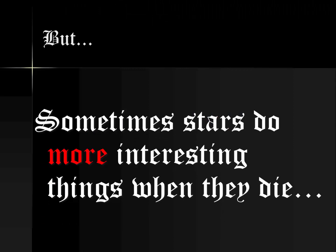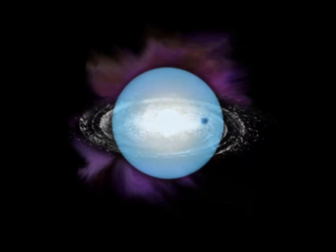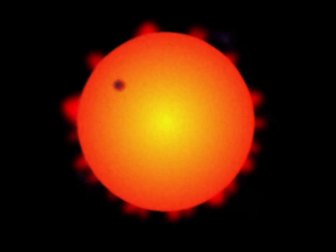But sometimes stars do even more interesting things when they die. Let's start out with a large nebula, and gravity will work on it to become a large protostar. The large protostar may become a blue giant. The blue giant may become a red supergiant, and the red supergiant could end its life violently in a supernova explosion. So, let's explore the supernova explosion.